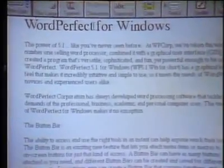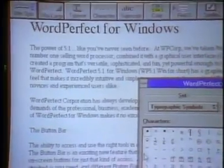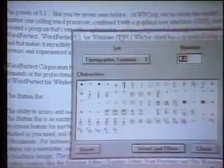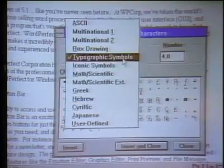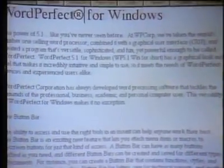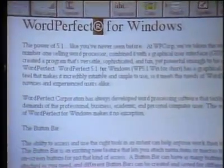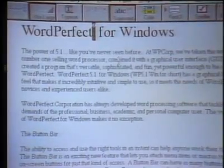Now the next thing I want to do here is with the word WordPerfect, I need a registered trademark symbol. So we'll go into our character set dialog box, and here we're going to give our users access to over 1,500 different characters and 12 different character sets. Let's go with the typographic symbols. There's the symbol that I want. We say insert and close, and it's inserted at the cursor position. Now it's a little large because of the attribute that we've applied there.